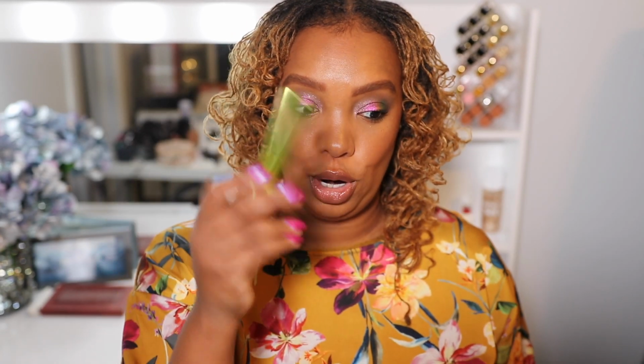Boom. Just did a couple coats of mascara. I used my Bad Girl Bang, followed up by my Urban Decay Lash Freak. I really like both, because this one really kind of helps separate my lashes. This one just kind of helps darken it up, because my lashes are very fine. Went in with just regular eyeliner, my Pat McGrath Perma Gel Liner in the shade Extreme Black.